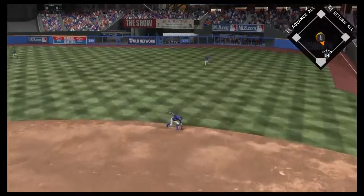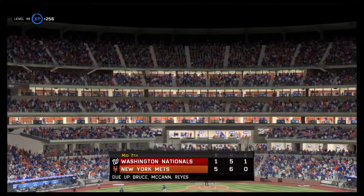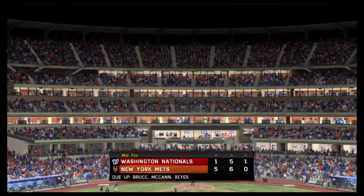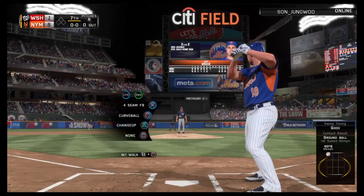Grounded to the right. Kinsler showing off his range. Throw on to the first baseman Loney, and the side is retired. The traditional 7th inning stretch. Jay Bruce steps into the box as the leadoff hitter here in the bottom of the 7th.